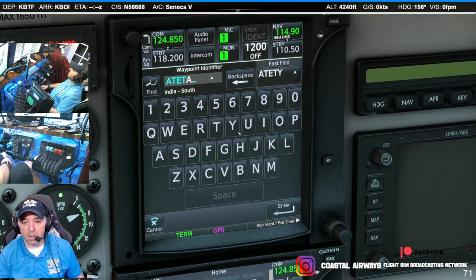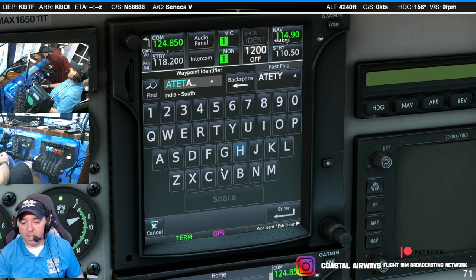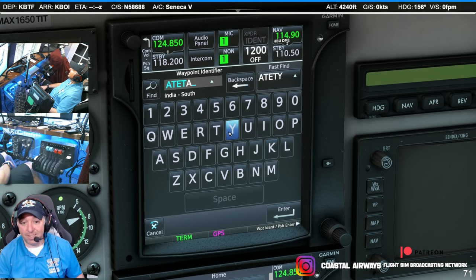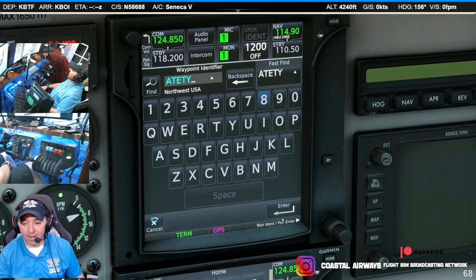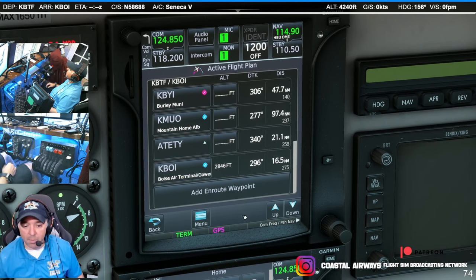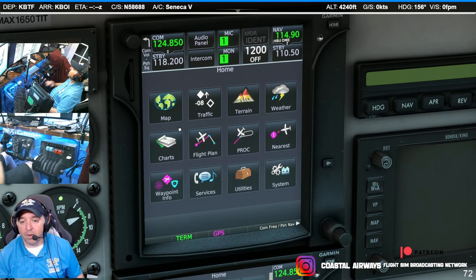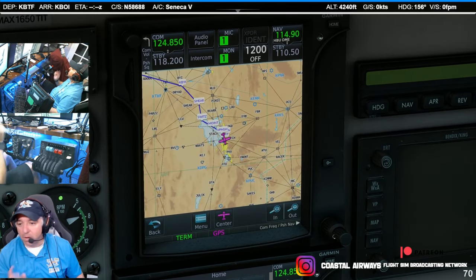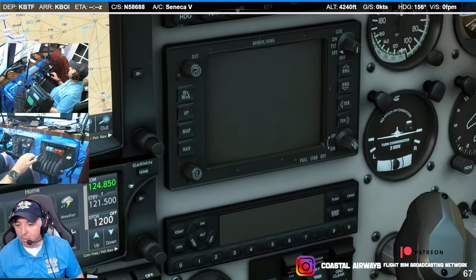A-T-E-T-Y. See, that's what I'm saying. Garbage in, garbage out. You gotta make sure what you put in a GPS is what's actually on your chart. That is. Enter. Then the last thing is Boise. We've got that hooked up already. We're gonna go back. We're ready to go. Utilities. Map. Good to go here. That's our autopilot. I'm fine.